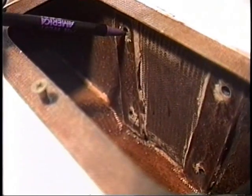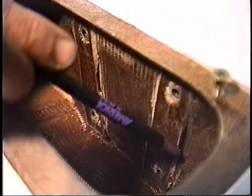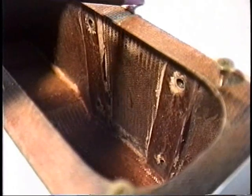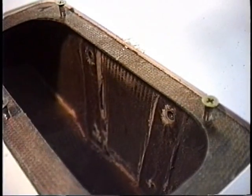And I was very pleased to see that there was no damage to the spar. The landing gear failed, but the wing did not. So this unit is just about ready to accept a new landing gear. This is the only damage to the wing right here, a little superficial cosmetic work here. And that about covers the wing on the bottom.